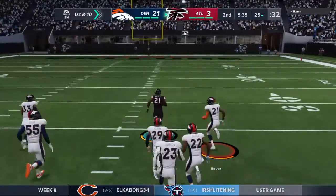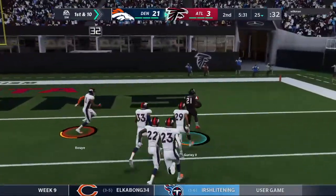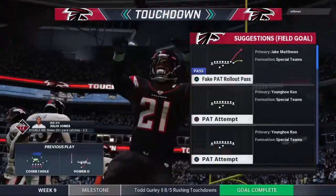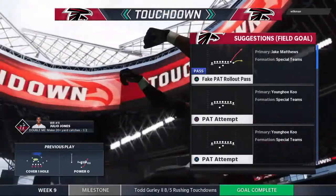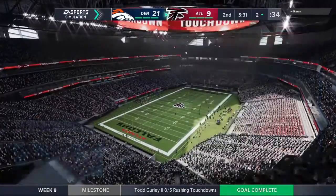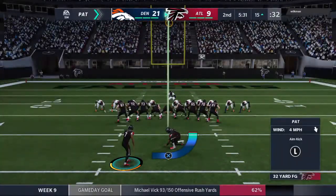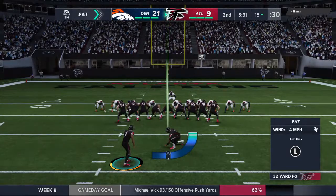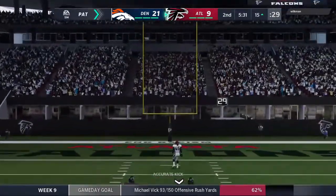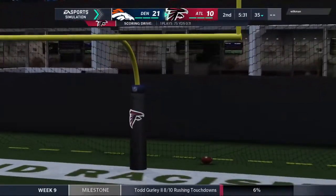Todd Gurley, wave goodbye. Past the 20, 10, touchdown, Falcons. Todd Gurley with touchdown number 8 on the year. And the Falcons are able to show off their quick strike ability. Lining up for the point after. I don't think you can get any more efficient or tidy, whatever word you want to use. One play, 75 yards. Yeah, efficient, tidy, excellent words.